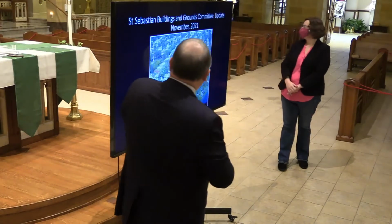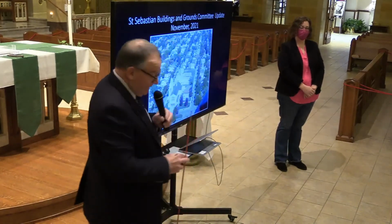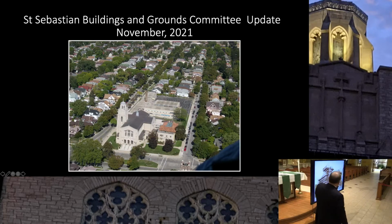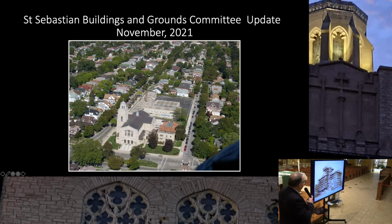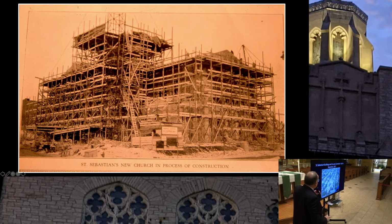So we will start with the aerial shot of St. Sebastian's. I'll keep my pointer over here in case we need it. First shot, we all saw the incredible amount of scaffolding that was on the bell tower. Well, that's not the first time we had scaffolding on the church.